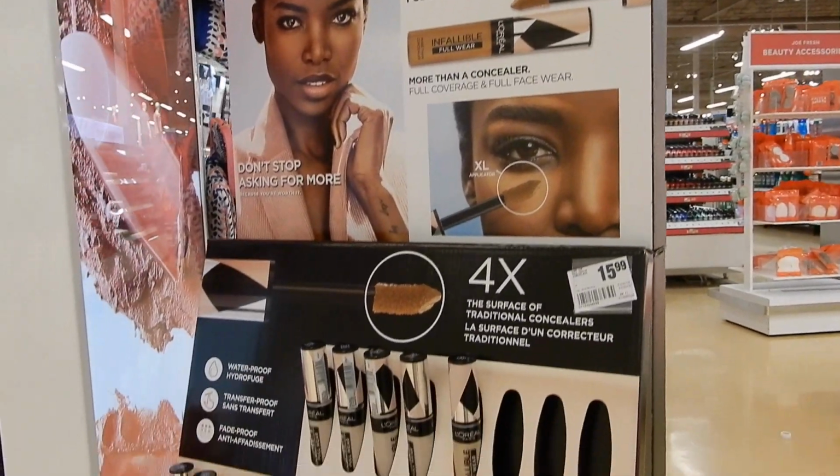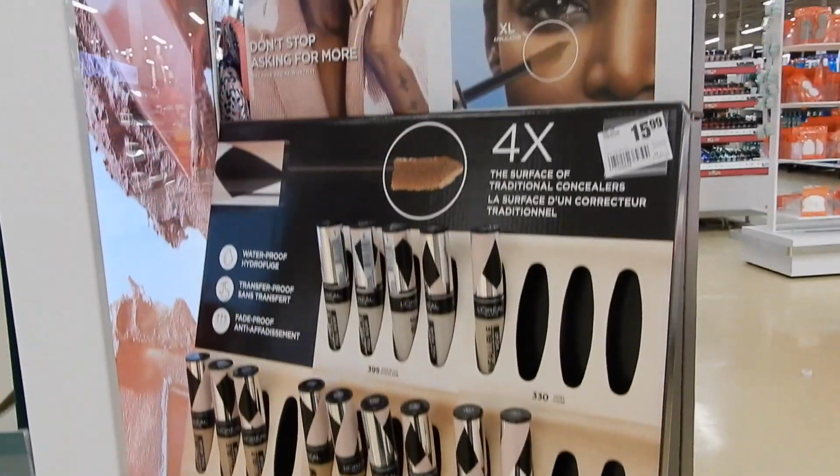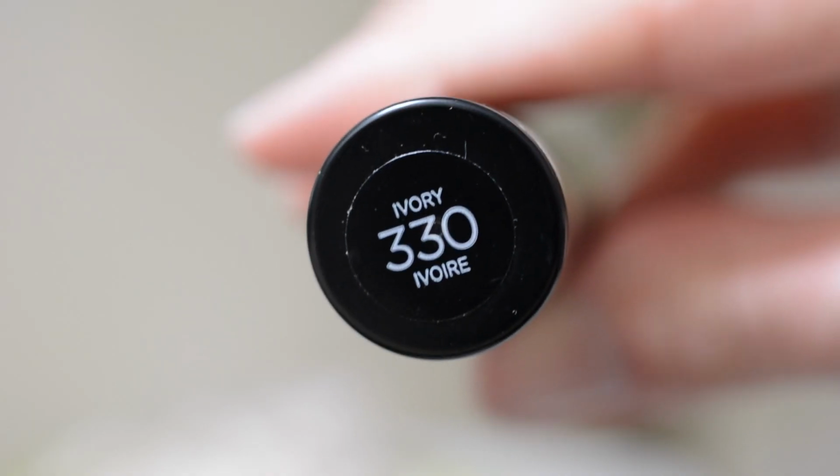So when I went to local stores, I've seen it in Walmart, Shoppers, the Superstores, there's all of them, and I saw their display of the L'Oreal Infallible Full Wear Concealer. I was extremely intrigued, so I picked one up. So this is the L'Oreal Full Wear Concealer. Mine is in the shade 330 Ivory. I do believe these come in 25 shades.